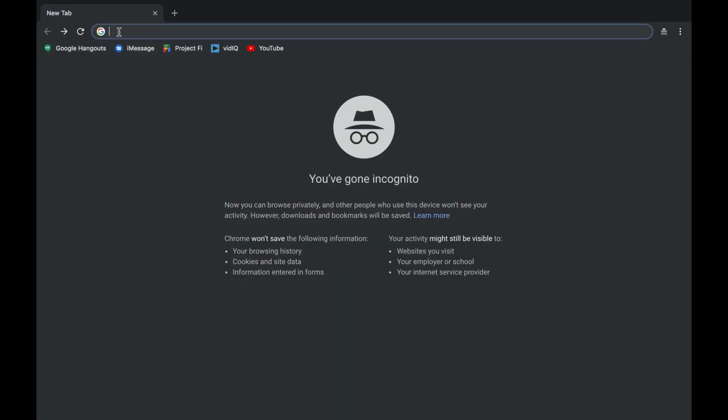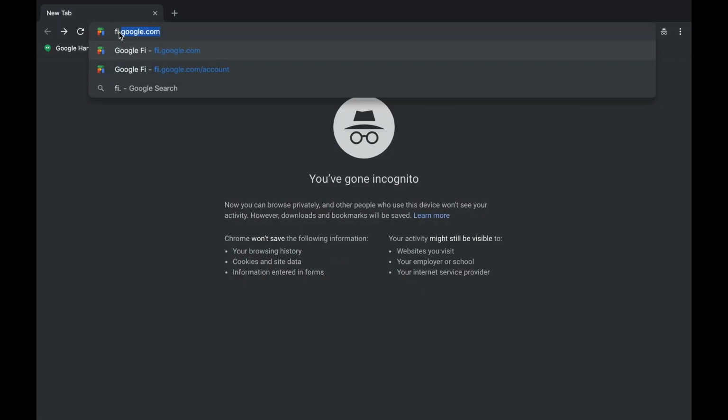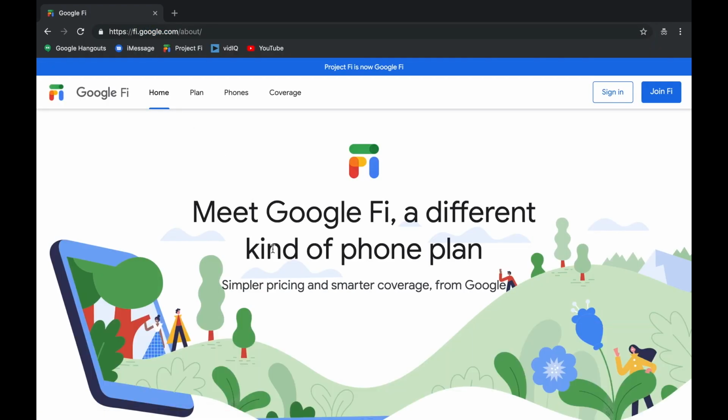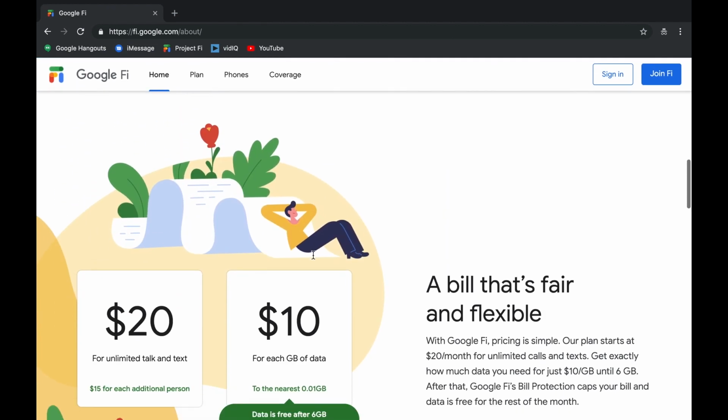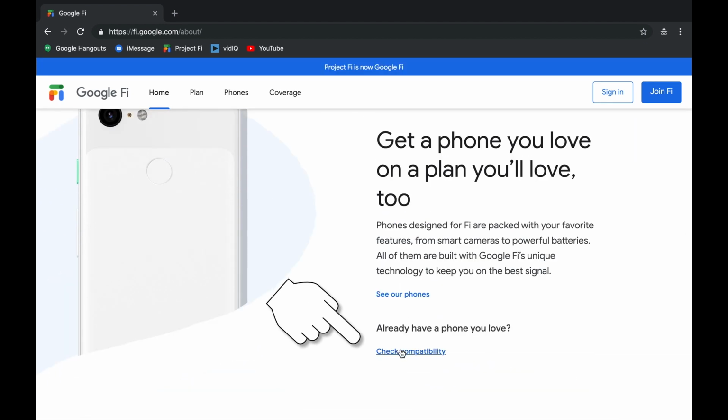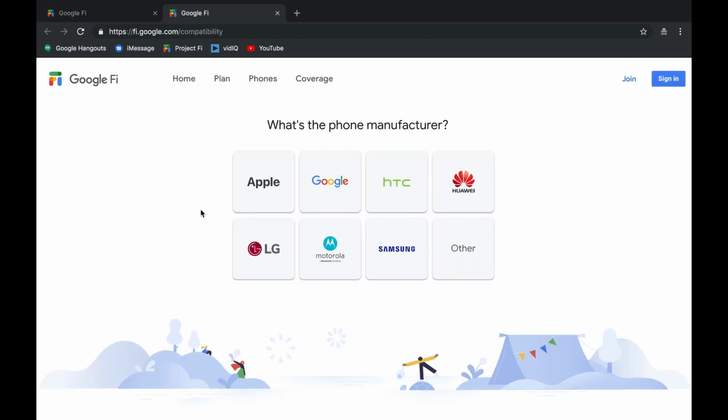One of the most common questions I got was whether or not your phone will work on the Google Fi network. So I figured I would answer with a video demonstration rather than just typing it in the comments over and over again. So the first thing you want to do is go to Google Fi's website. And once you get there, you'll scroll down until you get here. Click check your compatibility and then pick the phone that you have.